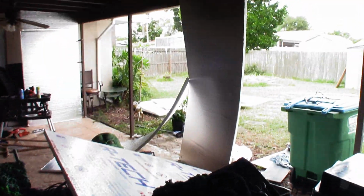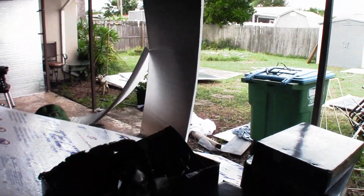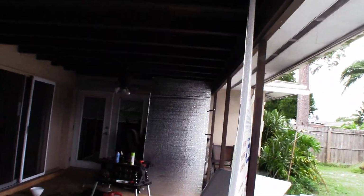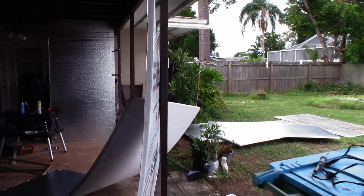First off, containment unit walls started falling. I'm not really entirely sure how that happened because they were held in place perfectly fine. But they decided to fall, so that's a problem. And I'm not very happy with that, but we'll see what happens there. So our first order of business is going to be putting those back up.